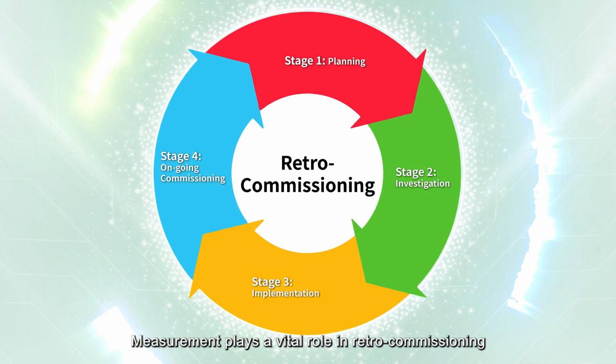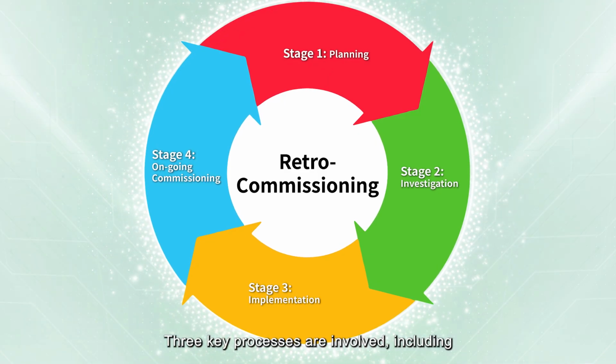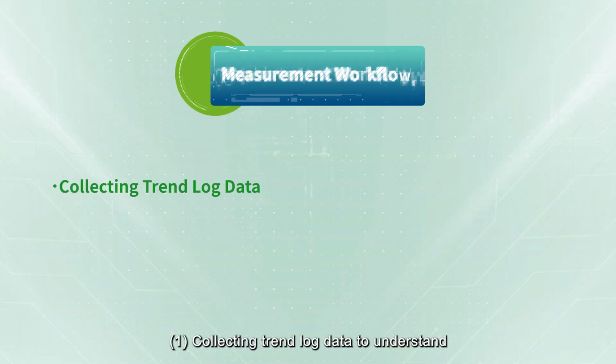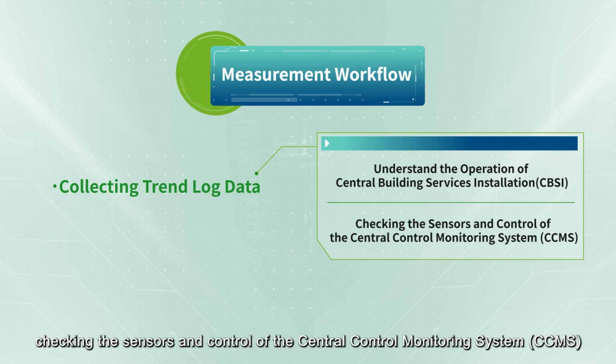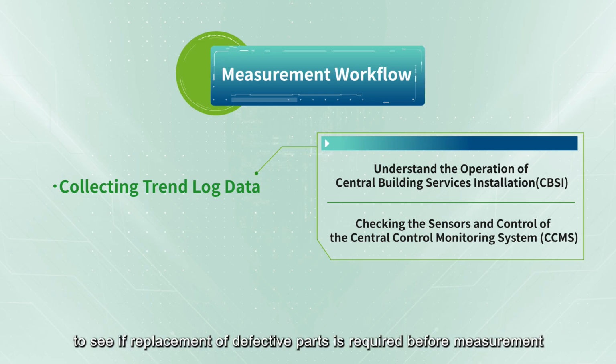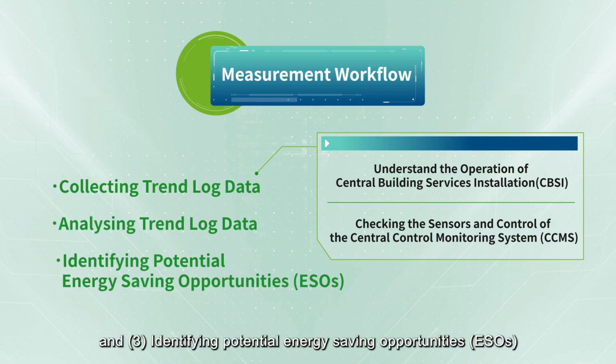Measurement plays a vital role in retro-commissioning. 3 key processes are involved, including 1. Collecting trend log data to understand the operation of central building services installation. Checking the sensors and control of the central control monitoring system to see if replacement of defective parts is required before measurement. 2. Analyzing trend log data. And 3. Identifying potential energy-saving opportunities.